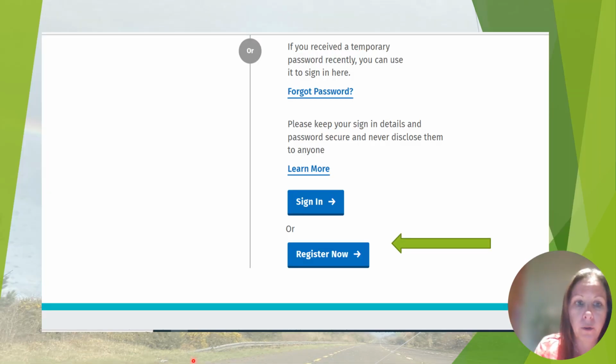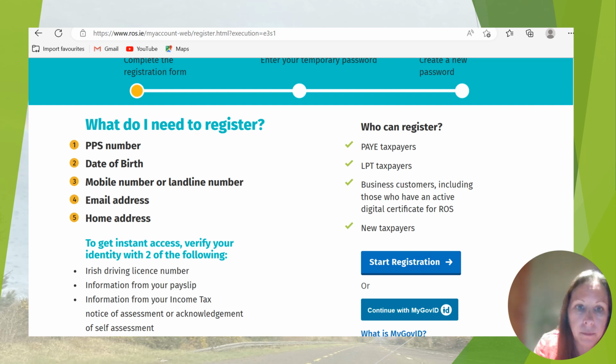Okay, so when you select my account from the main menu, it will bring you to this page. Actually, I've screenshotted the bottom, but the top part will have a box for PPS number, date of birth, password. Because this is a first time registration, you'll just be scrolling right down to the very bottom of the page and selecting register now. Once you click on register now, you'll come to this page.